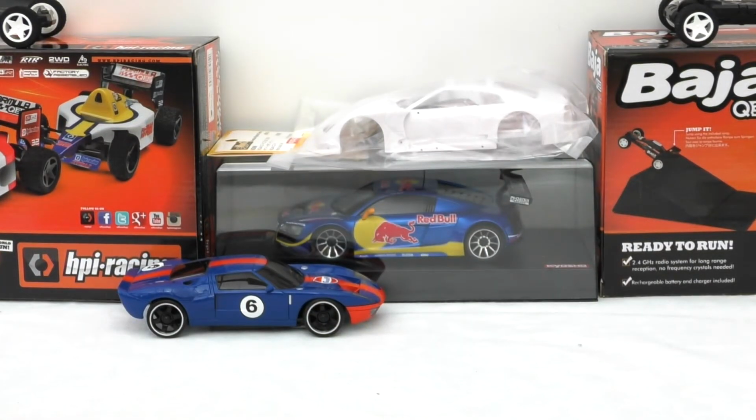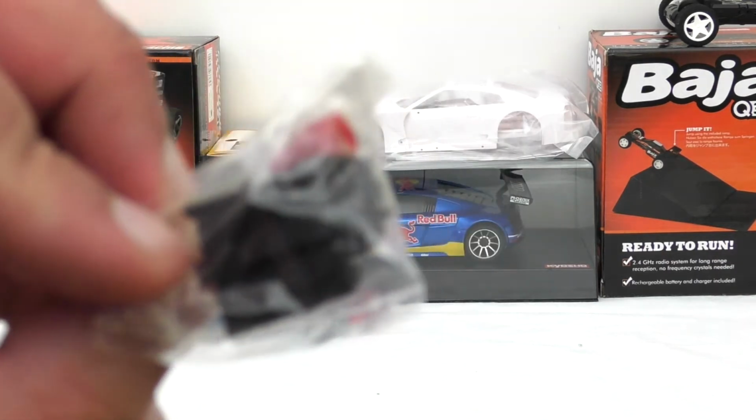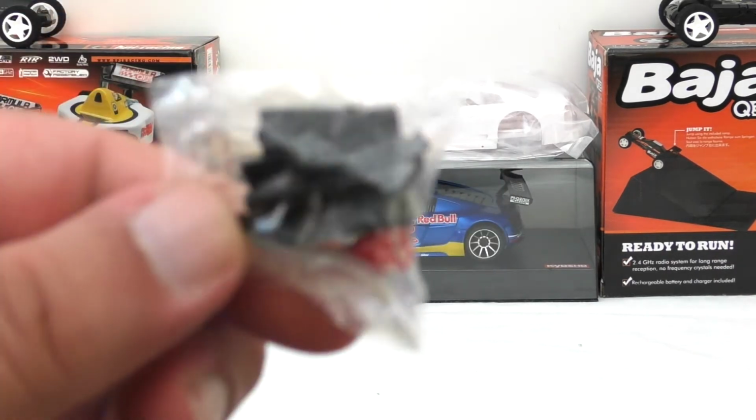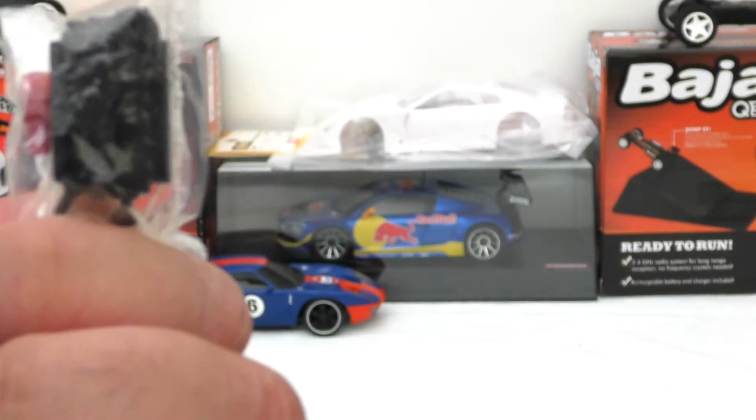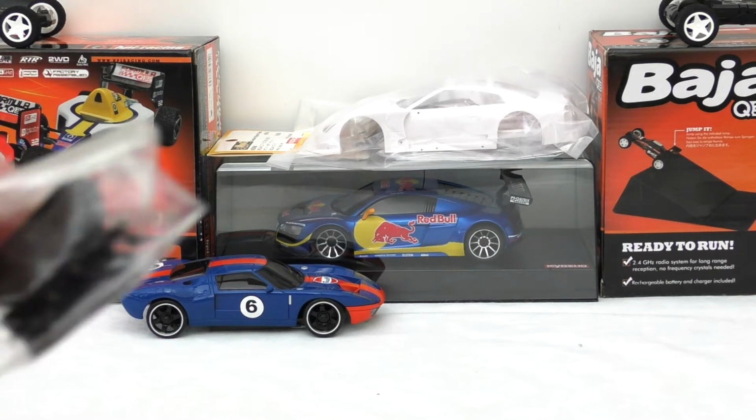There's some things that came with it. You've got an extra machine gun, basically, if you want to put that on. And the wheel nut. Take the wheel nut off. And the body mount. That's basically in there.